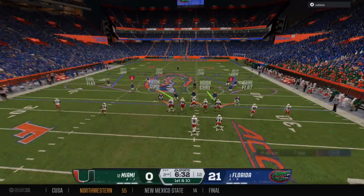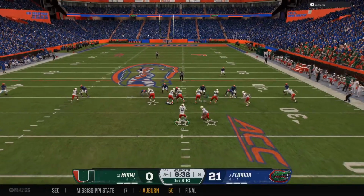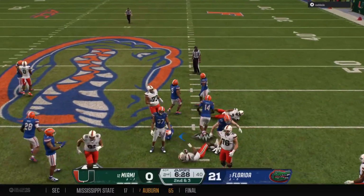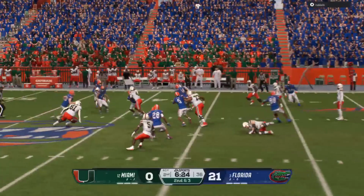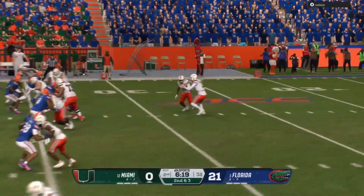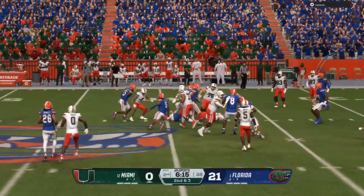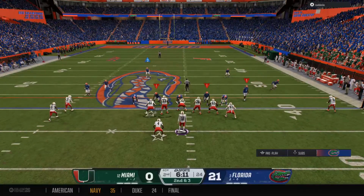So after the flag, a fresh set of downs for the offense. It's 1st and 10. Defense in press coverage. Just sort of a relentless run, getting everything that was available to him, and they'll mark him down at the 40. You love to see this on offense. Early in drives, getting that kind of yardage keeps you ahead of the chains. The Hurricanes in a good spot here with second and short.